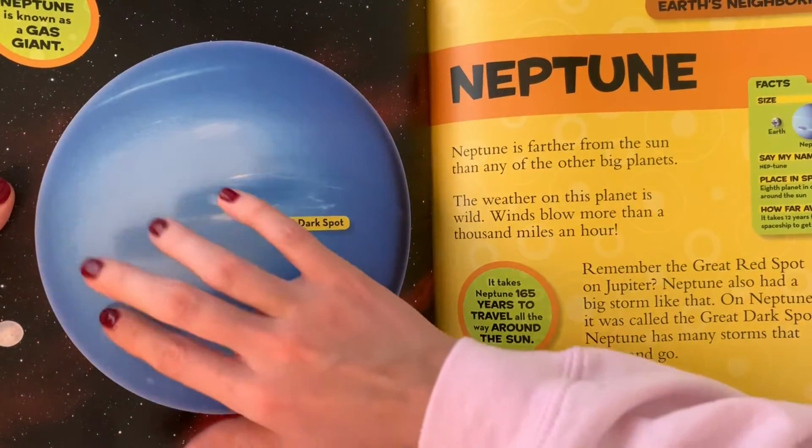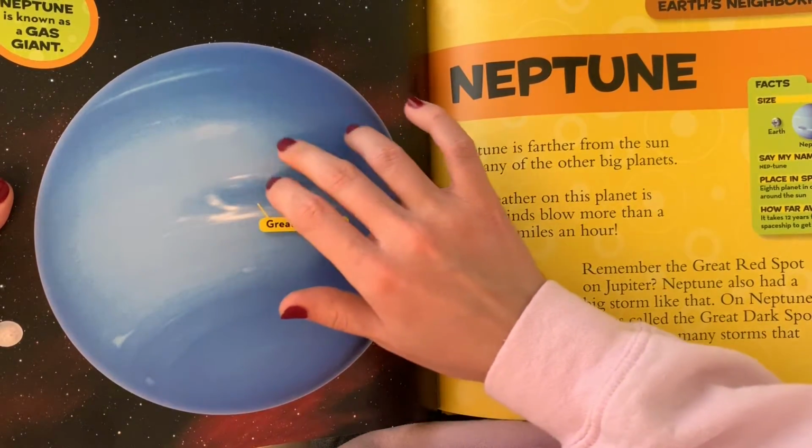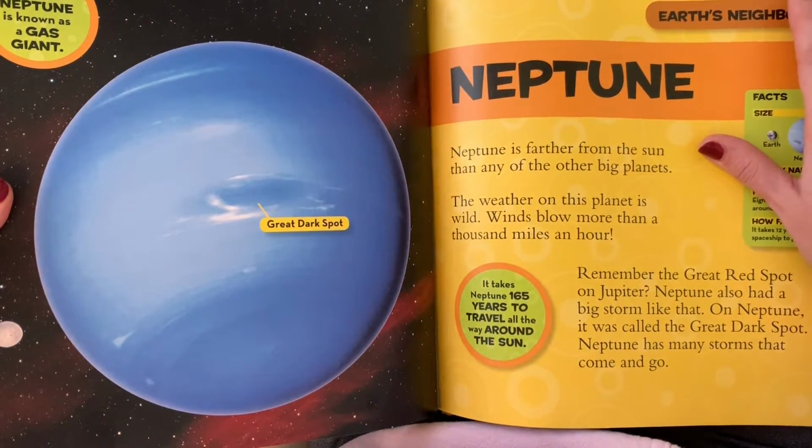Remember the Great Red Spot of Jupiter? Neptune also had a big storm like that. On Neptune, it was called the Great Dark Spot. Neptune has many storms that come and go. It takes Neptune 165 years to travel all the way around the Sun.